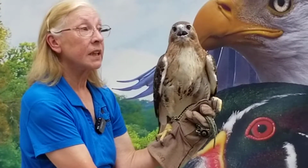She can see 2 football fields. She can see 5 football fields. You believe that? She can see 10. She can see 15 football fields away. Now, if you add up all those yards, it ends up to be about a mile. So she can see something small and tasty to eat about a mile away. Incredible eyesight.